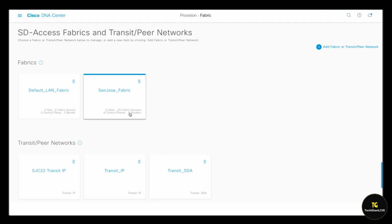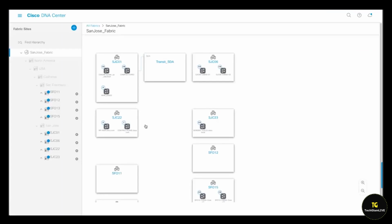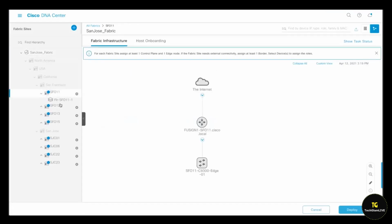All right, so if we go into our fabric, a fabric can be made up of a bunch of different sites. In our case, we do have a bunch, but what we're going to do is build a new one. So over here in San Francisco, we have a very small site, and we are going to be able to build a fabric using only one device because of the ability to collapse roles.